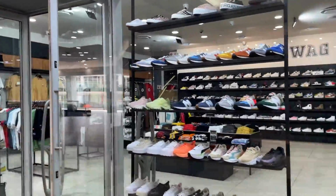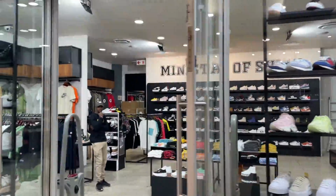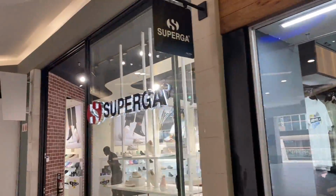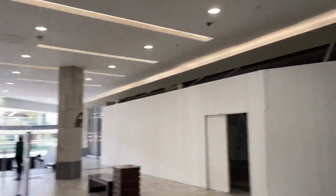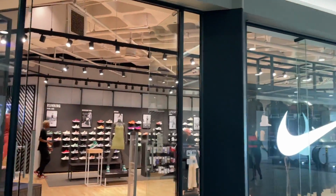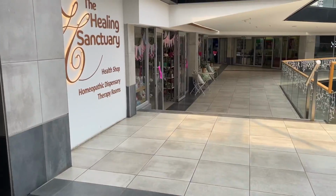Because they had the music, it was dope. I was vibing. I picked up a new playlist from being in this shoe store. I was just trying to see what type of shoes they had and check the prices. Price is pretty much the same, so don't think you're gonna go there and find a deal or a sale. It's the same.